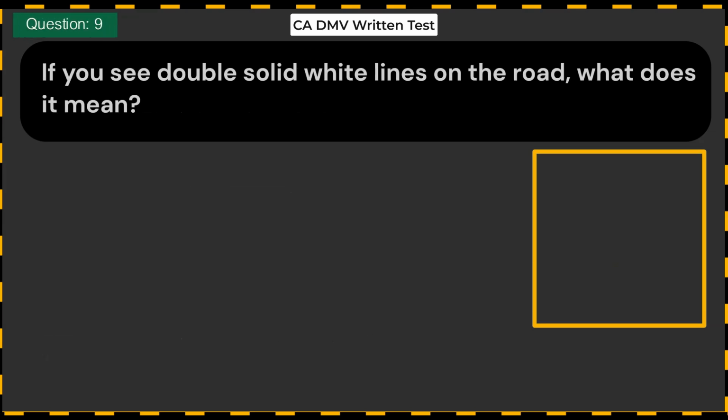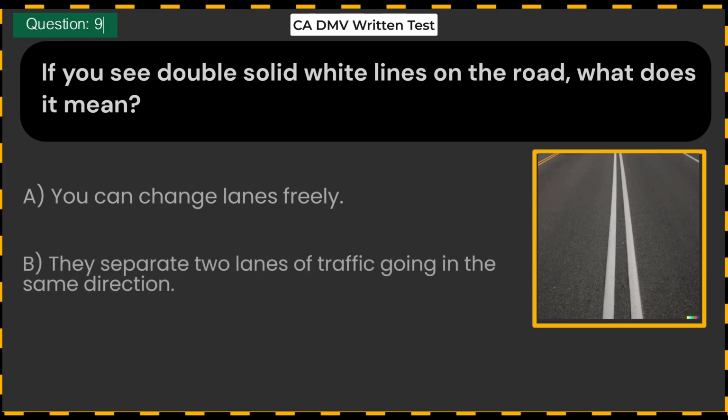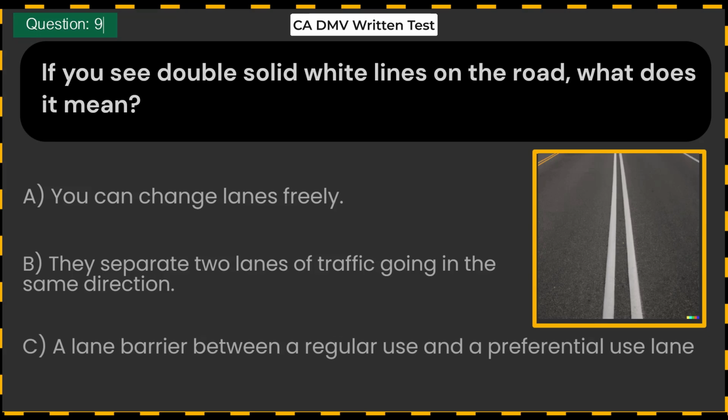If you see double solid white lines on the road, what does it mean? A. You can change lanes freely. B. They separate two lanes of traffic going in the same direction. C. A lane barrier between a regular use and a preferential use lane. Answer C. A lane barrier between a regular use and a preferential use lane.